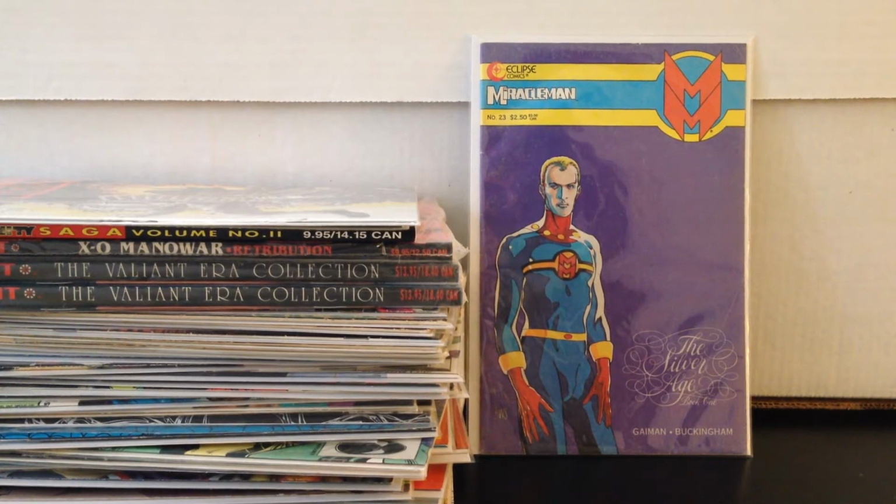And that's the fun part about collecting comics. It's almost like you're being tested every time you walk in a store. What is your knowledge? What do you know is worth more than they have it listed for?